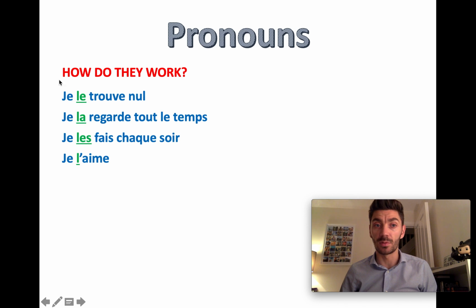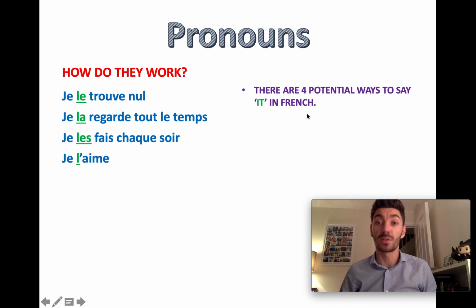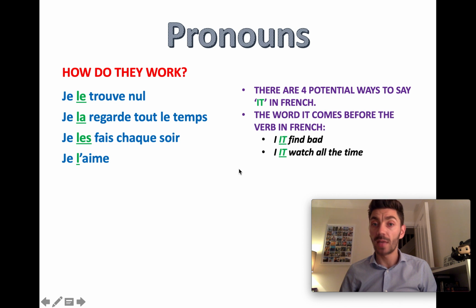Hopefully you've noticed a few things about those sentences, because that'll tell you how pronouns work. Here's our four examples. Je le trouve nul, je la regarde tout le temps, je l'ai fait chaque soir, and je l'aime. Hopefully what you've noticed is that there are four potential ways to say it in French. Le, la, les, and l'. The word it comes before the verb in French. So essentially, you're saying it find bad. And it watch all the time. I know to English speakers that seems really weird, but it makes a lot of sense in French.